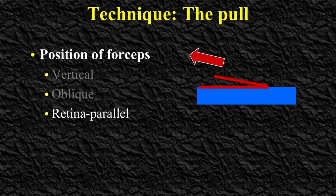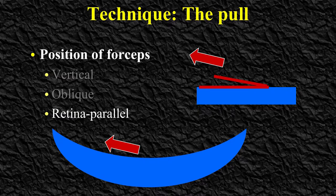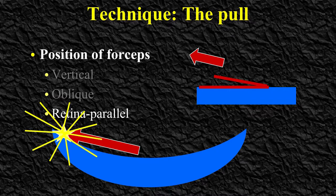And the angle at which you peel, to reduce the trauma that you are going to inflict on the retina, you have to move your forceps pretty much parallel to the retina. So not lift up, but move parallel. And we can talk about, if we have time, how to grab the tissue, and I fully agree with you that you always have to avoid the macular papillary bundle because you don't want to create more problems than you already have.